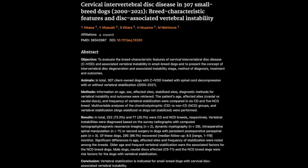So a lot of times we do a decompression surgery, like a ventral slot, to relieve the pressure on the spinal cord from the herniated disc. But if there's significant instability present, then we may need to do a vertebral stabilization procedure as well.